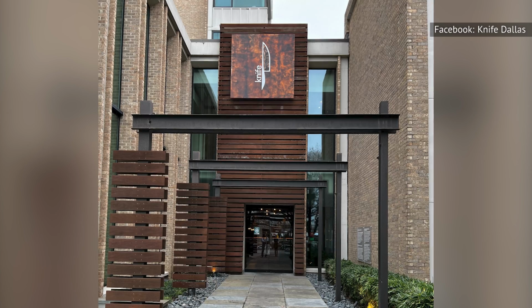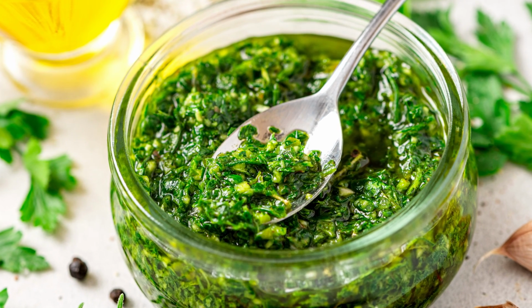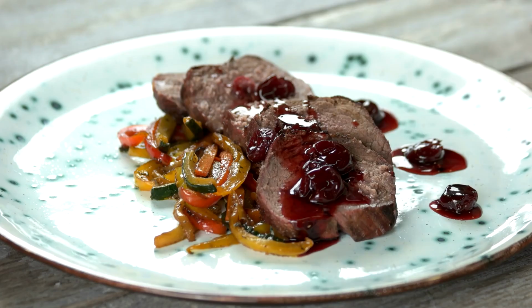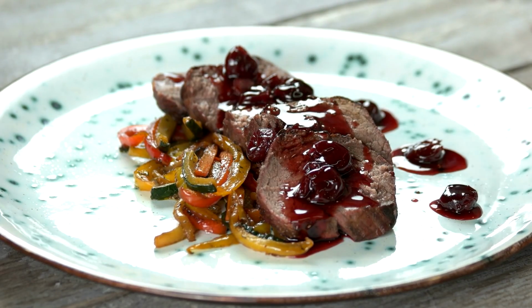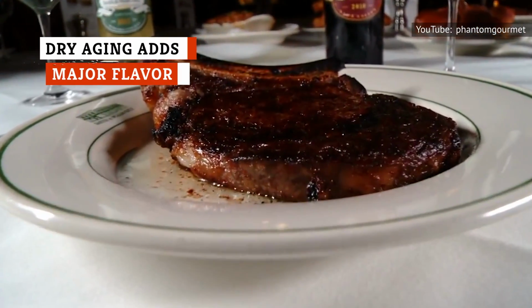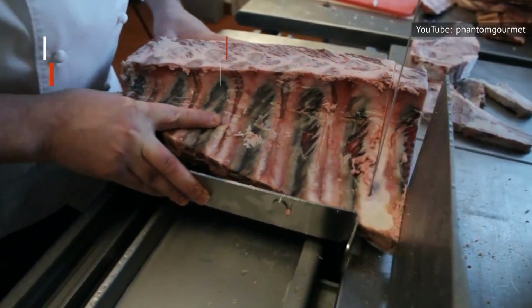Some steakhouses, including Knife, which is run by Top Chef contestant John Tesar, even offer different sauces on the side for their steaks, such as chimichurri and salsa verde. So if you find yourself enjoying a particularly tasty steak out at a restaurant and it's glazed with a little something special, take a moment and give credit to that delicious, lip-smacking finishing sauce. Sauce me! Dry aging is another step that restaurants often take to deliver some big flavor in their steaks.